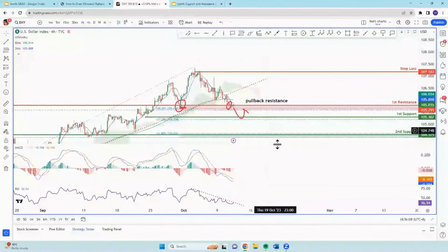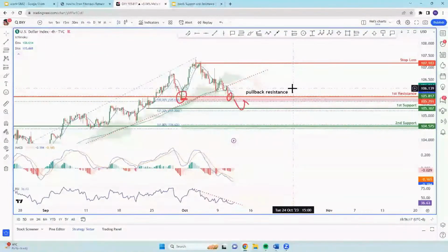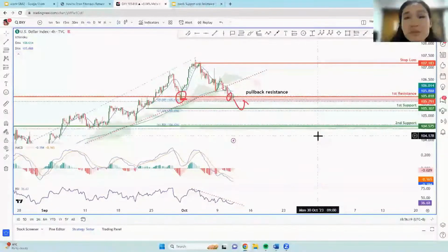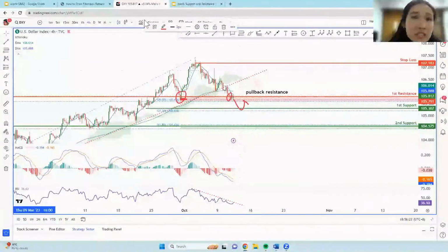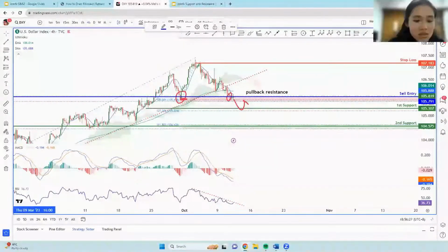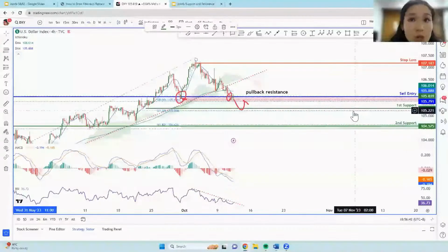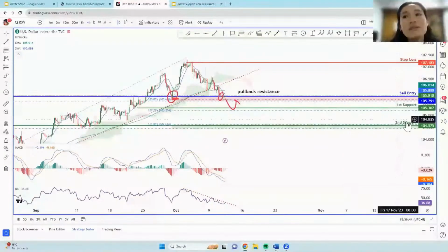Okay, in this case, you're actually going for a sell, not a buy. So the second resistance should be the maximum stop loss. The first resistance, sorry, will be our sell entry. Then our first support would be our take profit. And then once price breaks that, we can go in for another sell towards our second support.